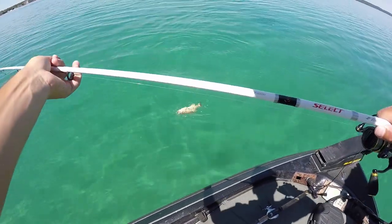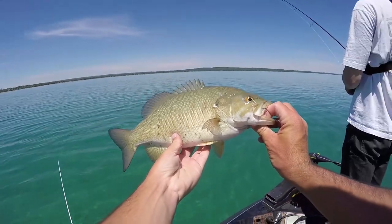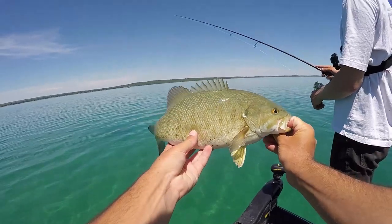The female's still down there, too. Oh, yes. That is fish number one for me. Not a bad smallmouth at all. Gonna release this fish right away. More importantly though, I caught that fish on lettuce, the famous lettuce.